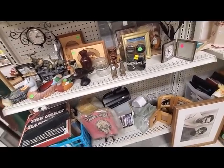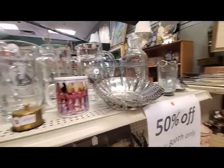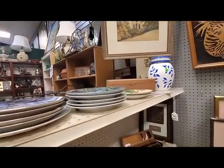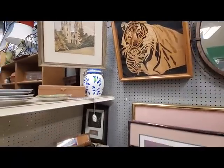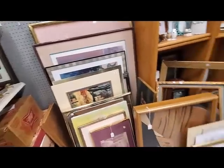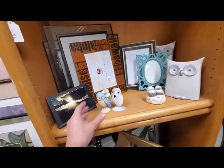I'm just looking for anything that's going to jump out at me. I do love 50% off booths. This is Marquetry. It's a tiger. They had it priced at $65, so at $32.50, that would have been a good buy, but I just bought a ton of art that I need to deal with before I get any more.